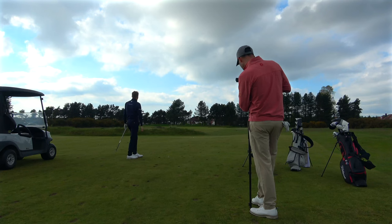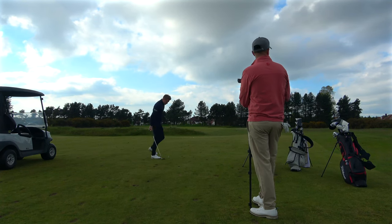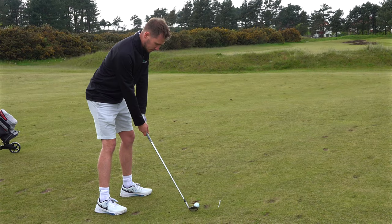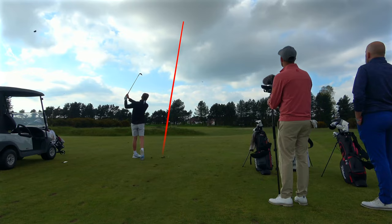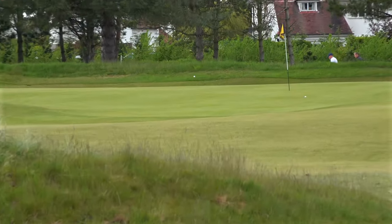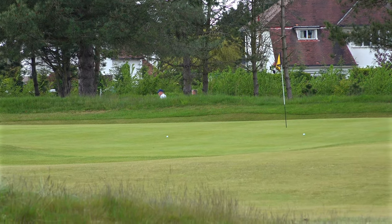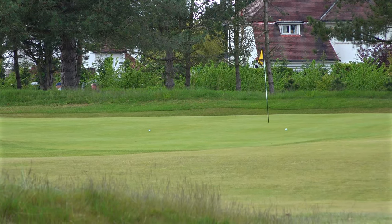That's not bad though, Dan. You got the uphill putt. It's not a bad shot, mate. I'm trying to work it in out of the left, I think that's a good leave. Yeah, that's not bad. There's a big slope there. That's alright, that. That's alright.